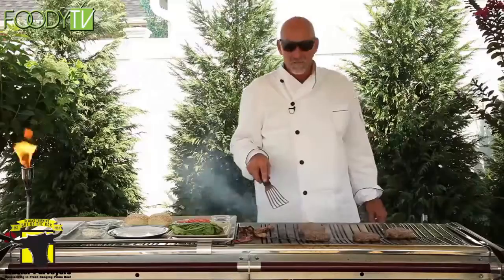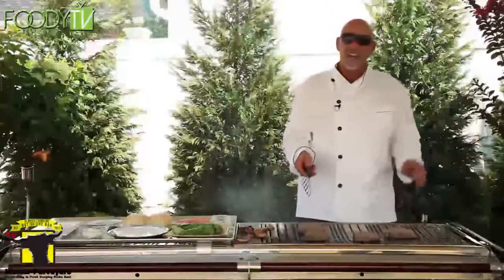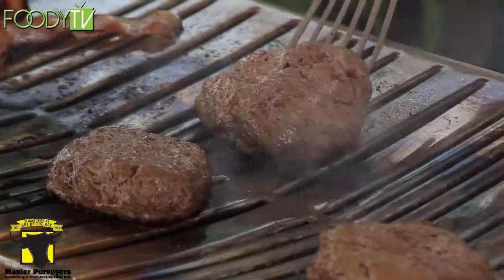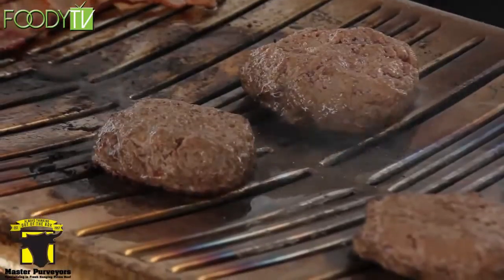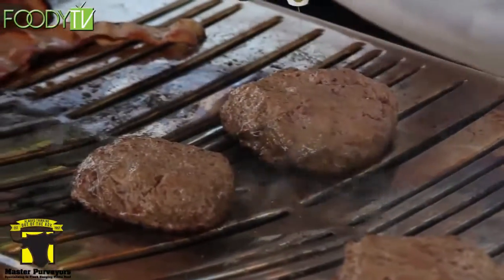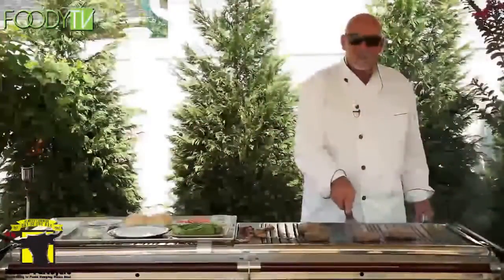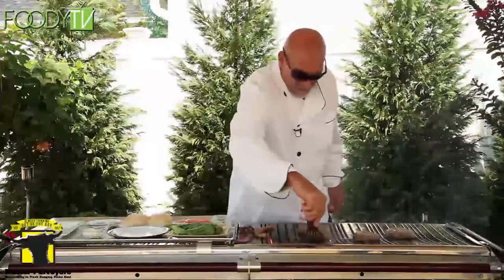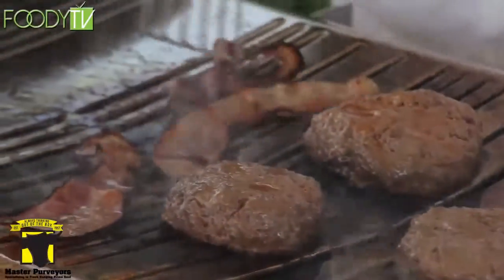Now you can do these black and blue, which is going to be like a Pittsburgh. They'll be charred on the outside, but it'll be nice and pink in the middle. They'll stay there. A little olive oil. Grill's hot. Hot enough to burn these burgers. Char the bacon.